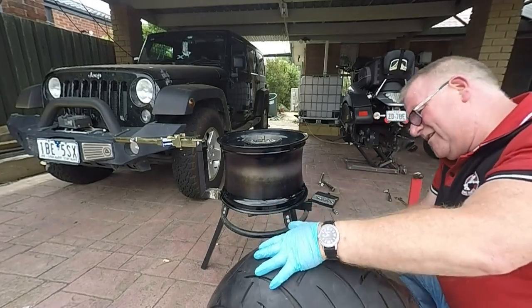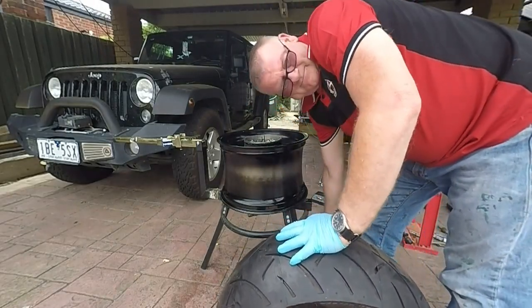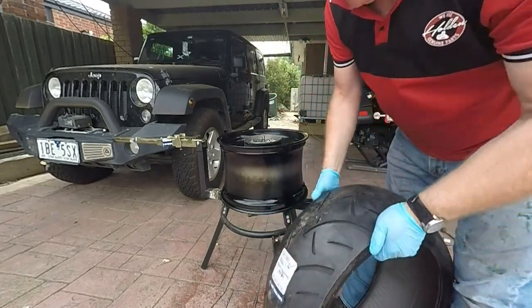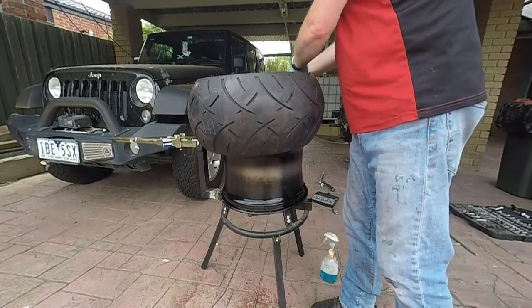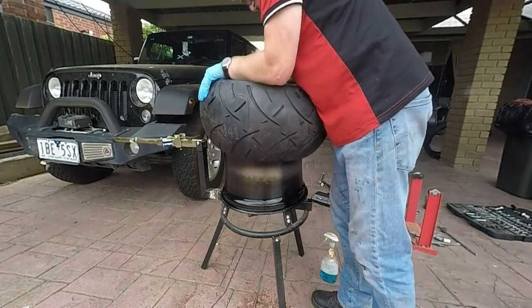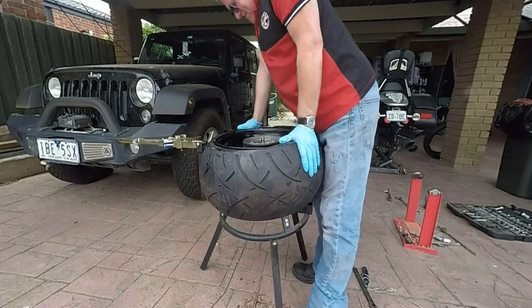Don't be scared to put plenty on. Put it on this side as well if you want, on the rim. And one thing you have to remember, this tyre has a rotation arrow. So the tyre has to rotate that way, which means it goes on the wheel that way, because that's a rotation. So then, pop it on like that. One side on and the other side is always a bit harder.